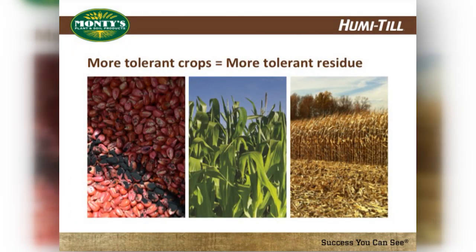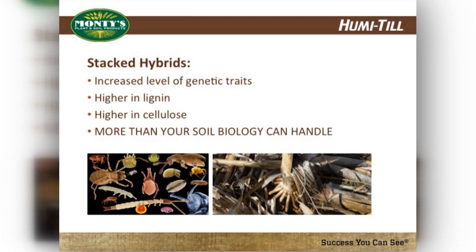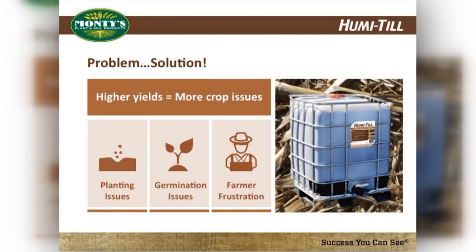To achieve these types of benefits, seed corn companies are breeding new traits into their seed. Not only does this provide a more tolerant and higher yielding seed, it also leaves a more tolerant and slower degrading residue. Farmers will testify to having several seasons worth of crop residue still in their fields, not yet broken down. The reasons for slower decomposition in these newer corn varieties are the increased levels of genetic traits, often referred to as stacked hybrids. These stacked hybrids are higher in lignin and cellulose, which often takes longer to break down. As many farmers have seen, this process can take years if unassisted, and given today's higher yielding crops, it only means more crop residue to deal with. Farmers are growing higher yielding crops and utilizing stacked hybrid seed, and because of both, they are faced with even more crop residue issues.